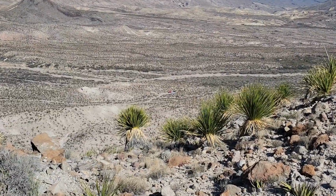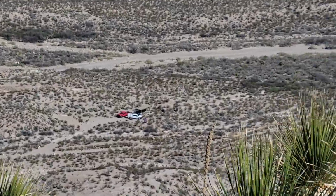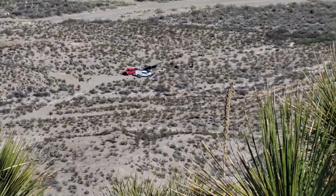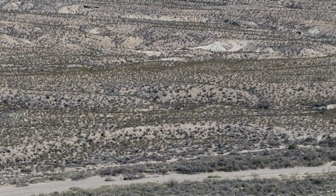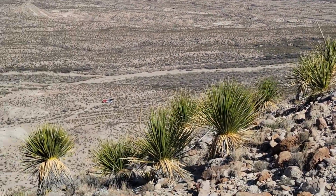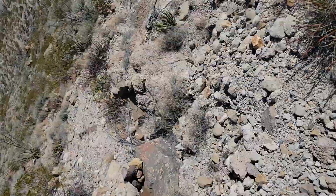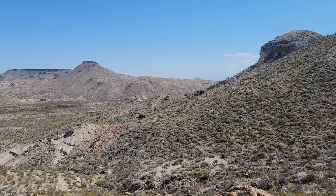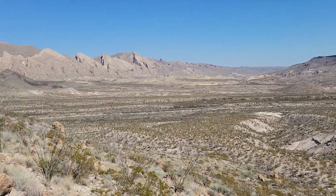Now you look down from the Fresno Canyon Overlook back down on our camp at the bottom of the canyon. It's a long way up there, and the wind was whipping, as you can hear. Boy, you can see for miles and miles of Texas, as they say, from up there. And there's a zoomed-in still photo of the camp. And there's what it looks like hiking back down from the overlook.